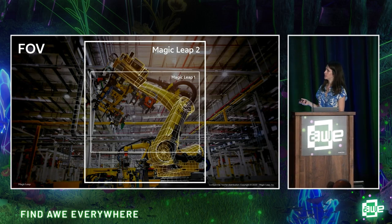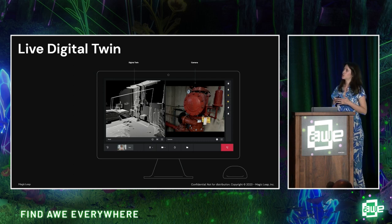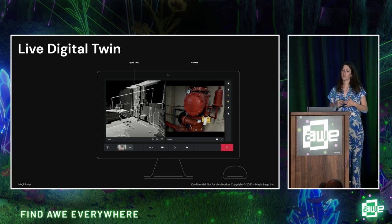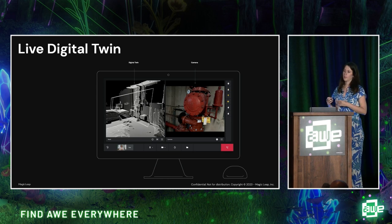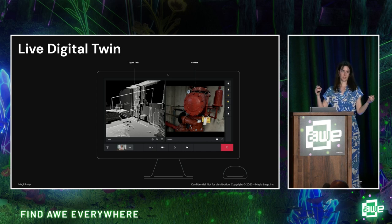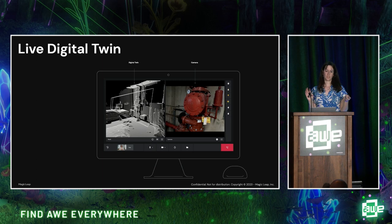So in addition to the live audio and video feed, there's also a live digital twin that's being broadcast directly to the Assist web app. So this is a 3D representation of the space that I referred to earlier. And that allows the remote expert to really quickly orient themselves within the space. So they are able to independently explore the space. And this is something that's really unique about Assist.